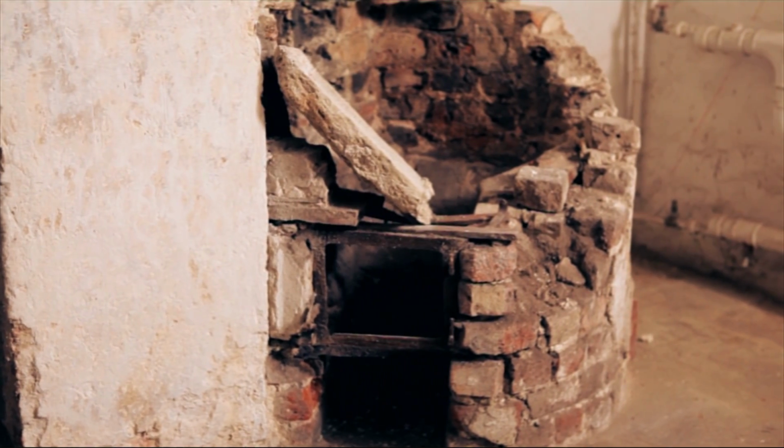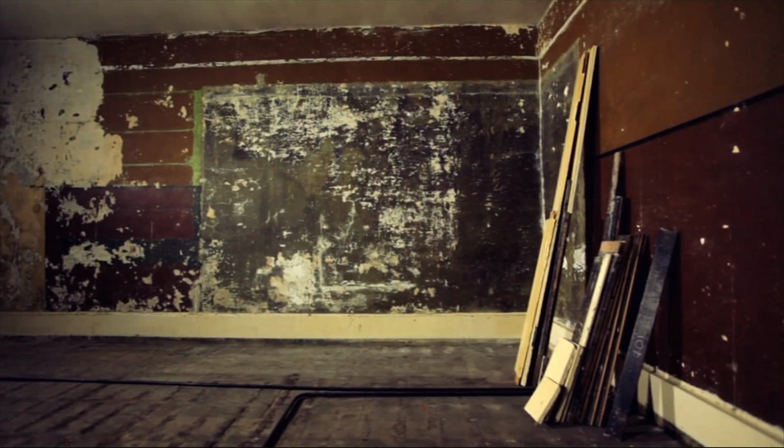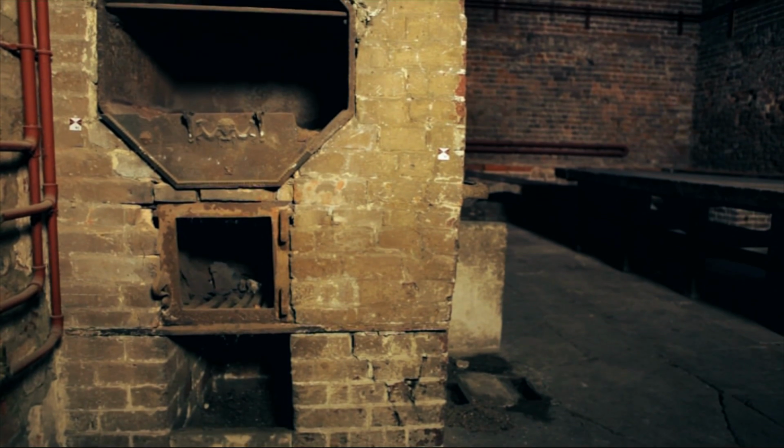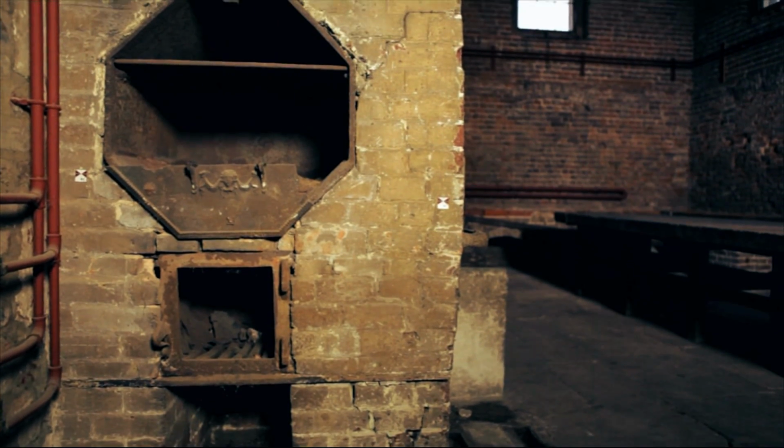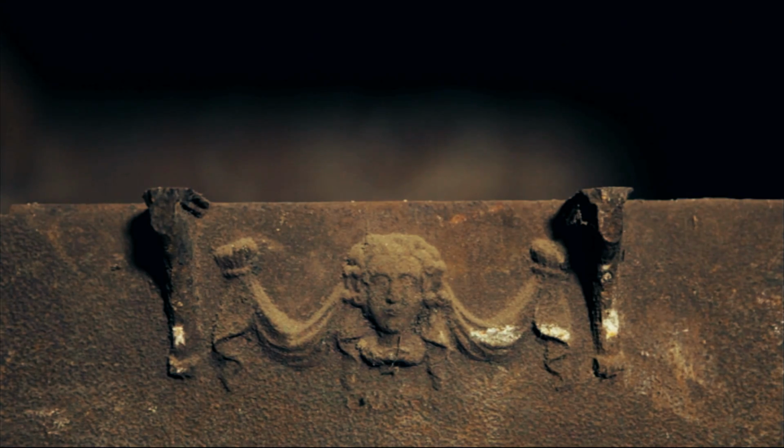Well, when we first came to the kitchens, we had to decide what we were going to do with the building, and that could be anything from leave it exactly as we found it, or we could go to the opposite end of the spectrum and completely reconstruct it. And I think that we had to draw a balance somewhere between the two. We wanted to take away all the distracting things, but still let the building speak for itself.